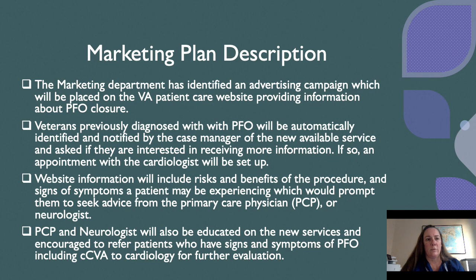To market this service, the marketing department has identified an advertising campaign which will be placed on the VA patient care website, providing information about PFO closures. Veterans previously diagnosed with PFO will automatically be identified and notified of the new available service. And if they're interested in receiving more information, an appointment will be set up with a cardiologist.